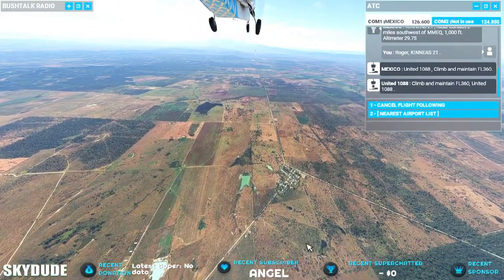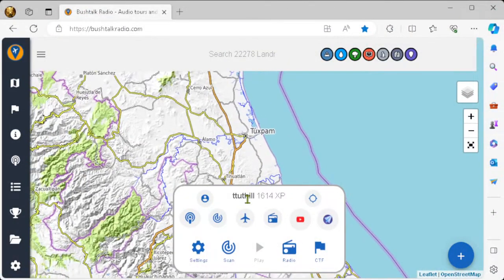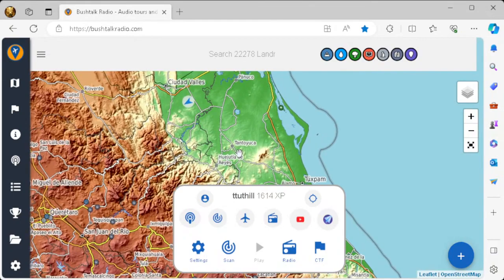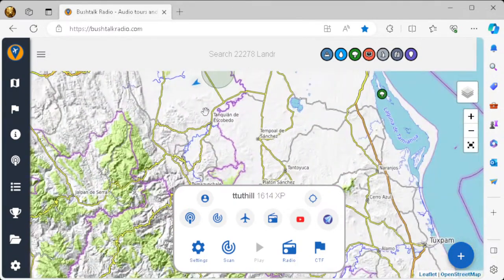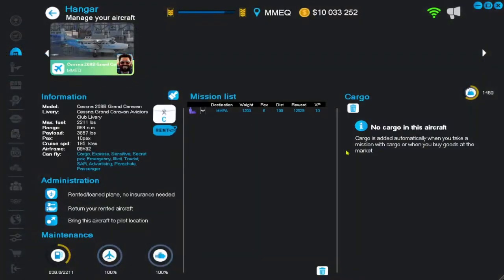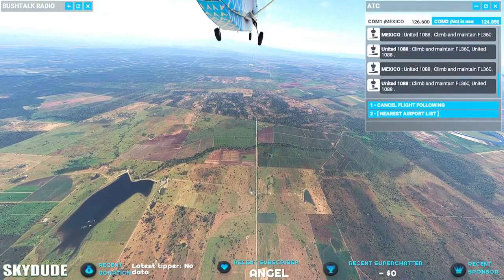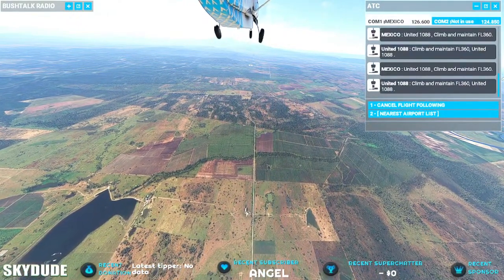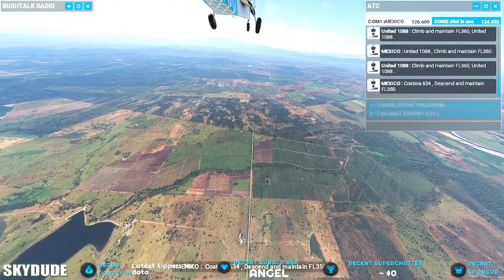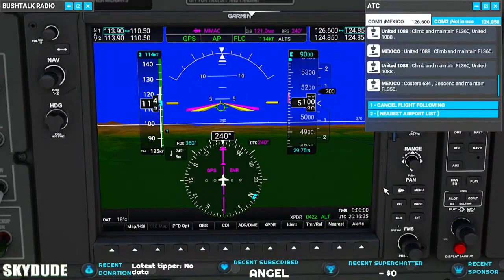But I'm back. Get my headphones on. Is this thing tracking us, right? Doesn't look like it. Looks like we're not going the right way. I plugged in the wrong coordinate. I plugged in the wrong GPS ICAO. We're supposed to be going to MMPA. Good thing I caught that now before we got too far away. Duh.